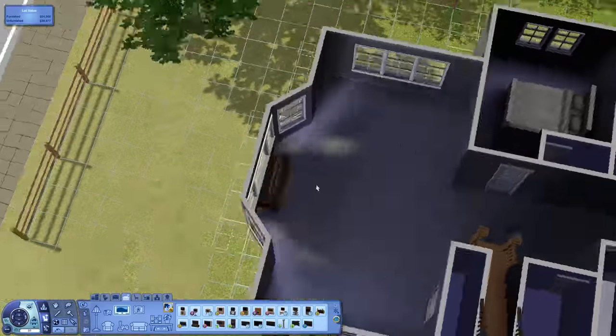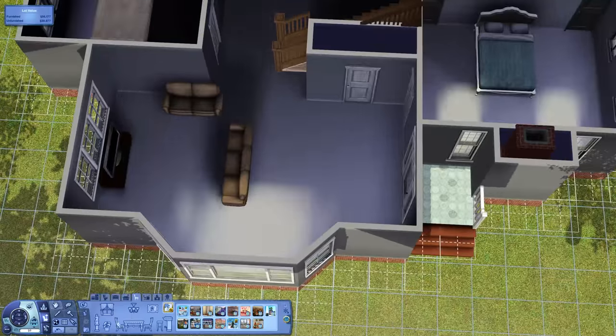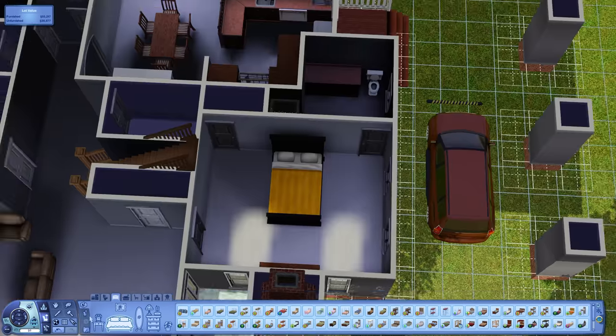But anyway, I was going to put the TV there, but I didn't like the way that you could see the back of the TV through the front window. It was just kind of annoying. So I decided to put the TV on this other side of the room.